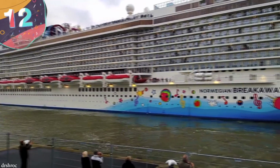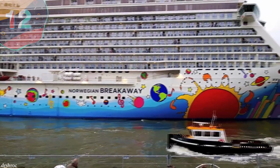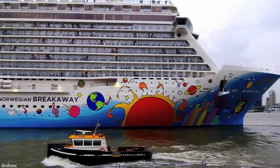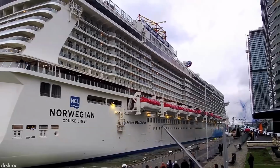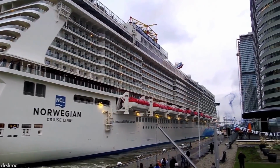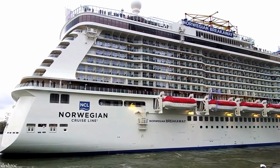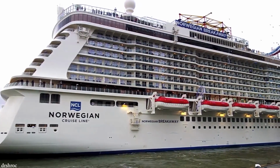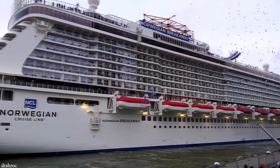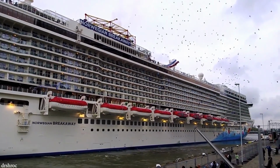Number 12. Norwegian Breakaway. The 146,000 gross ton Norwegian Breakaway is a cruise ship that's operated by Norwegian Cruise Line, and it's one of the 2 vessels that were part of the company's Project Breakaway. The name was found through a public naming contest, so it's lucky that participants took the job seriously, otherwise the fortunes of the ship could have been a very different story. It was launched in 2013 and is designed primarily for 7-day cruises that travel around the Caribbean.